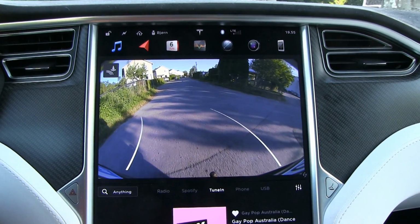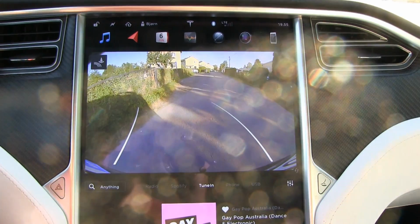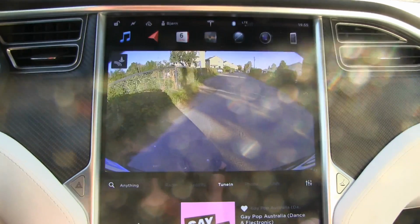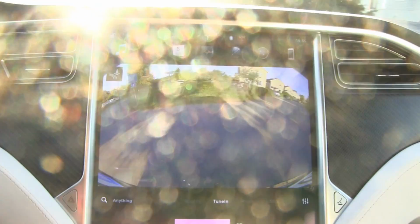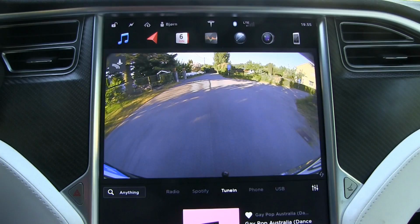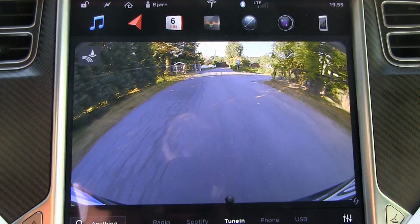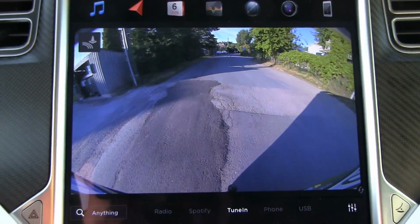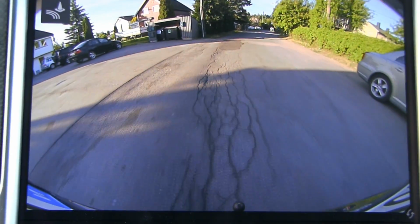Let me see. I have to try to find a good angle here. All right, let's do it like this. All right, and drive. Okay. So I guess if you want an upgrade for some reason, you can always ask Tesla to replace your camera, and it will cost you some money. But at least I was lucky. It broke down for no reason, and now I have a superb one.